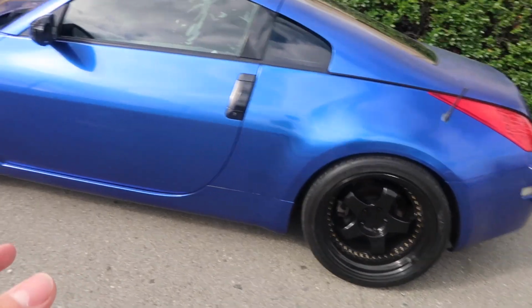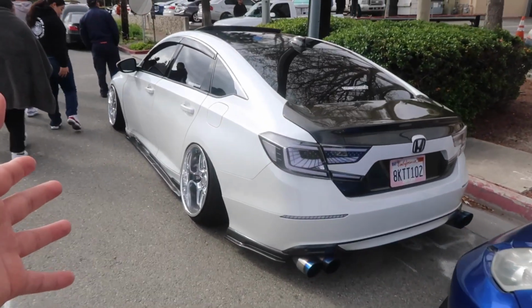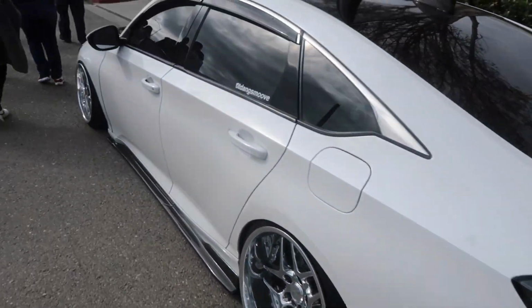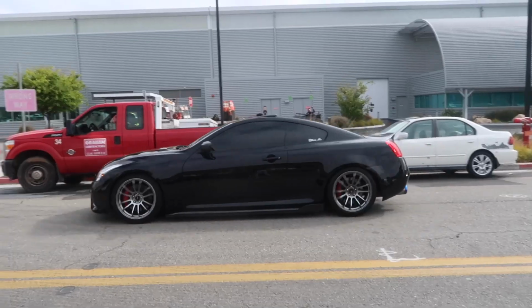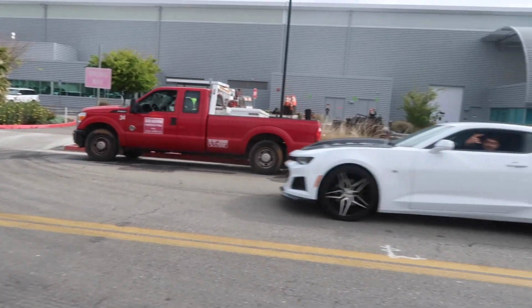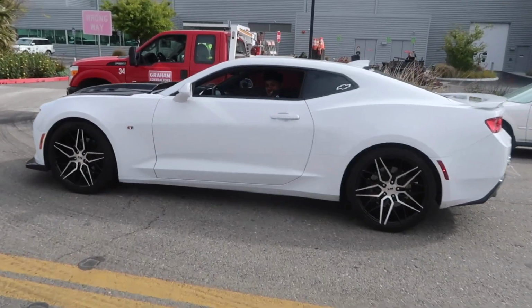We got the 350Z accompanied by another 2.0 Accord with some fire wheels and the carbon. Beautiful G37. The boy, no way!